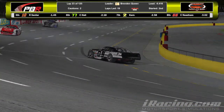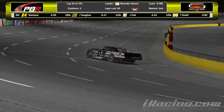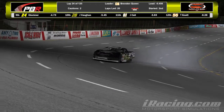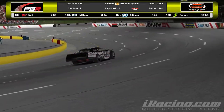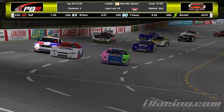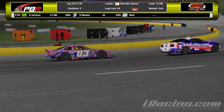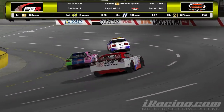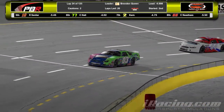Boy, that's a saver for Stephen Burnett. Yes, it is. These guys can go in and get that damage fixed, just can't take tires and can't take fuel. I tell you what, that restart was pretty intense. I have to see how it goes this time around, as the pace car wasn't even off the track and we're pulling the green flag.